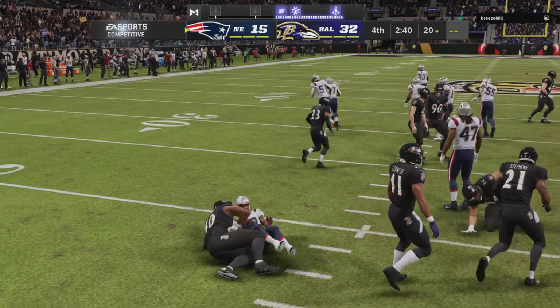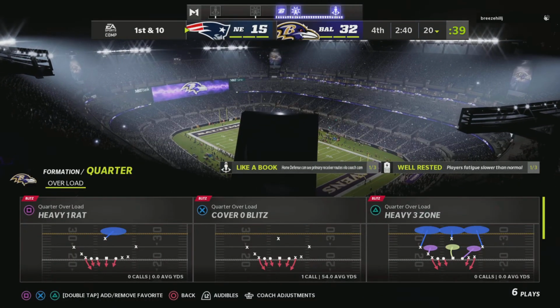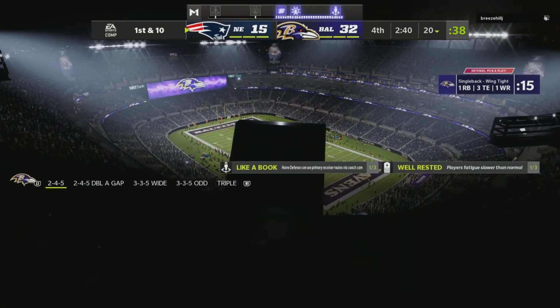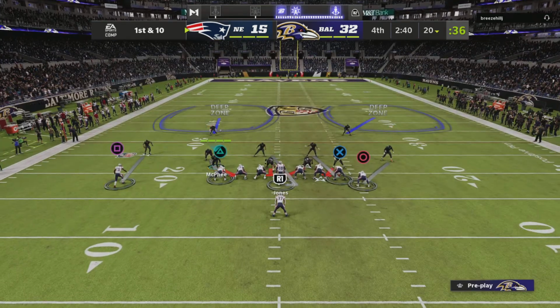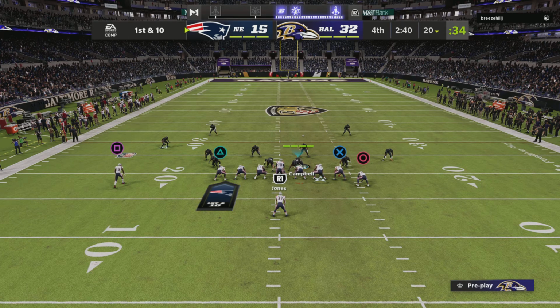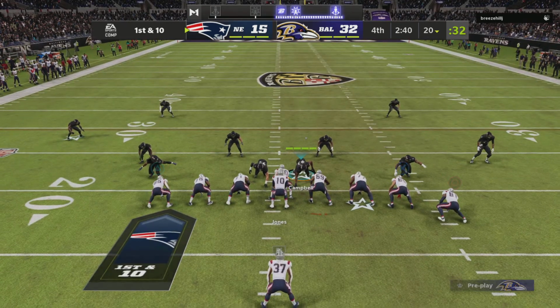And that decision to bring it out ends up not being a good one. Costs him about 5 yards as he's tackled at the 20. The Pats at the line, ready to go. And for them, a touchdown their last go-around. Obviously, they'll be hoping to do that again.